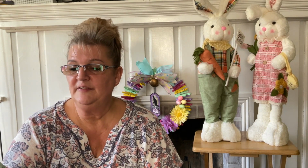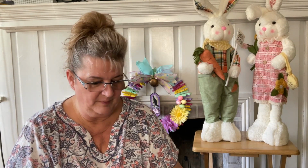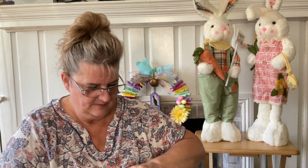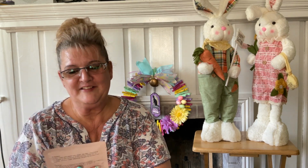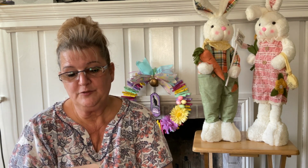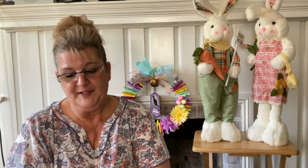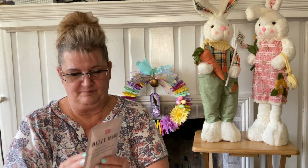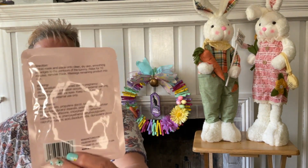This one is Belly Balm. And these are all by Be Pure. They look like a huge chapstick. That's what they both look like. So I got her those, and I think this is adorable. I had never seen this before. It's a belly mask to hydrate and soothe skin. Helps reduce the appearance of stretch marks. Free of parabens and fragrance. And here's the back.